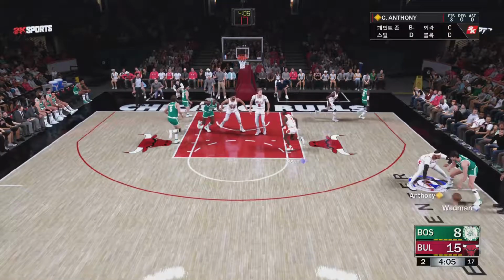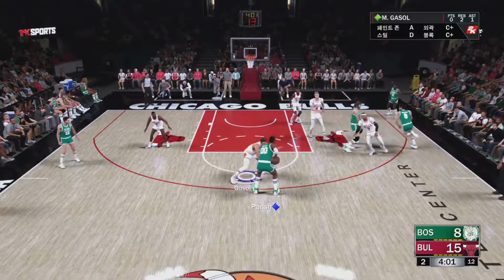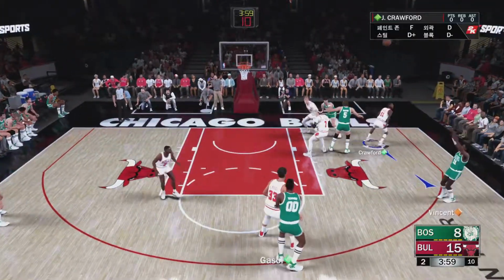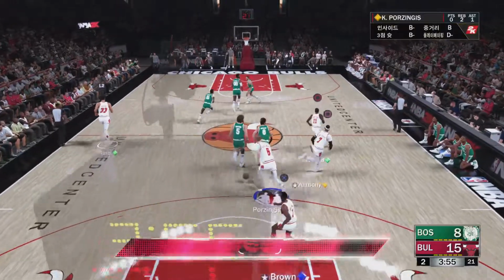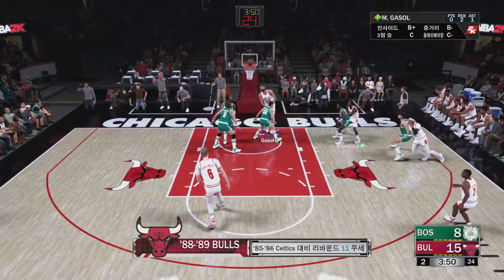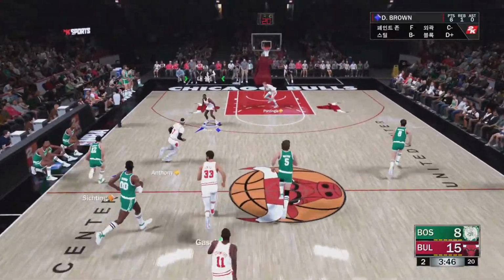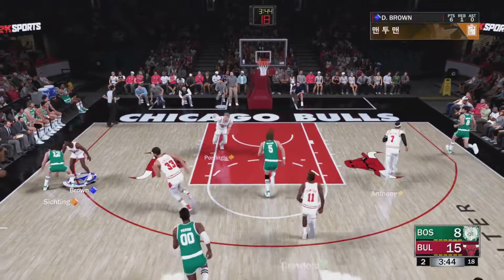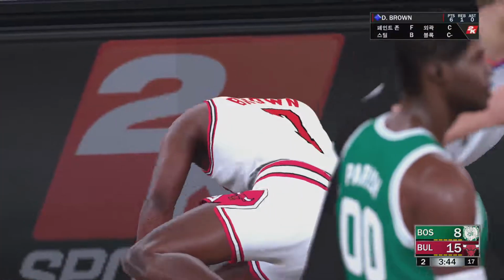Quarter number 2. We're about a minute in. Screen by Walton. The 3. Vincent misses. The Bulls leading by 7. Left side Gasol. The rebound by Walton. Well, the D did their job there. Excellent contest to alter the close ranger. And that's out of bounds. Boston will retain possession.